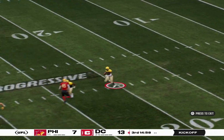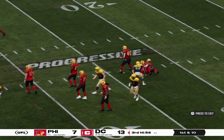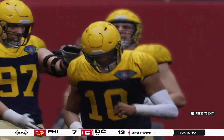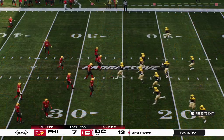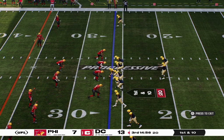This return starts at the 5. Coverage team gets him down at the 26-yard line. Here's the Packer offense headed out to start the third quarter. And they really leaned on that passing game in the first half, Brock. Let's see if that emphasis continues to start the third. They're out and set, 1st and 10.